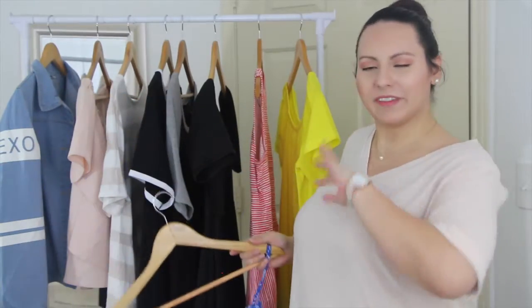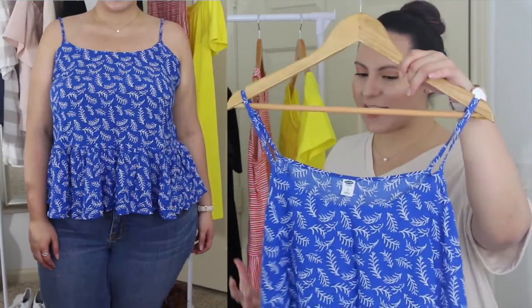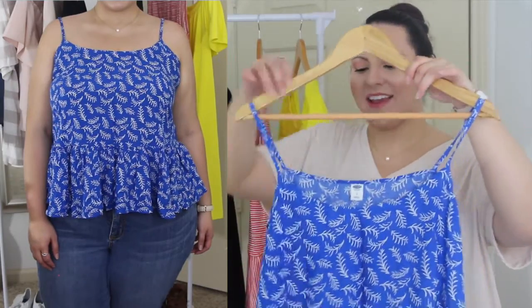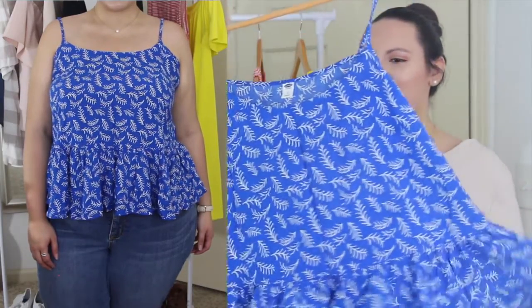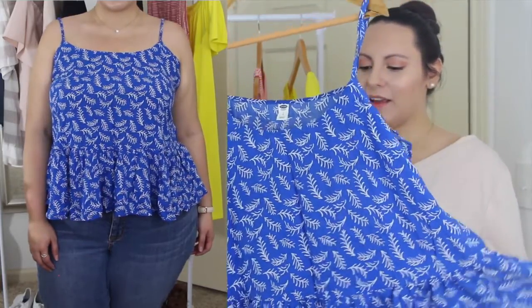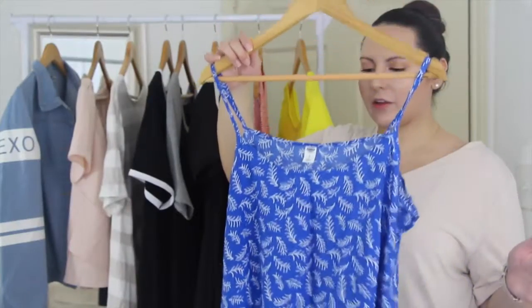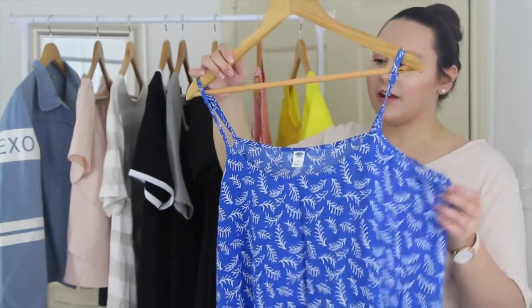But either way, while I was there, I saw this top and it was so vibrant that it called out to me. I really, really like it. It is a little bit on the sheer side, so be very careful with that. But once again, I really like this kind of peplum style thing. I think it complements my figure.